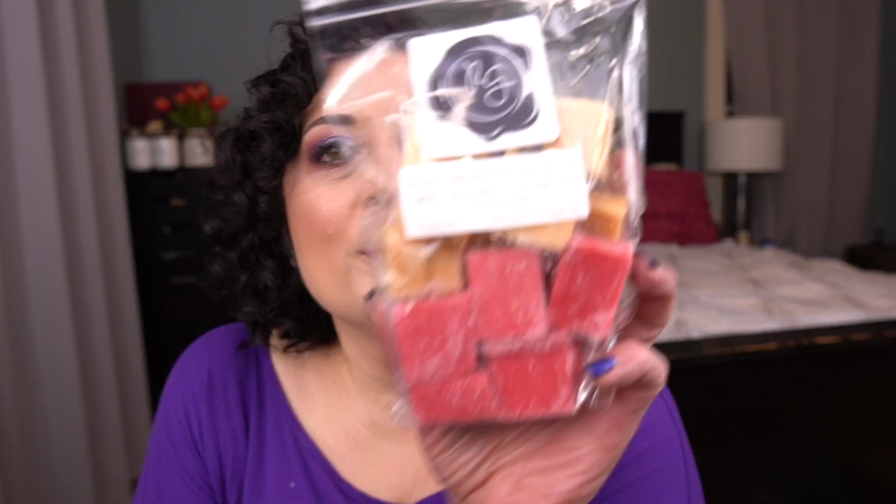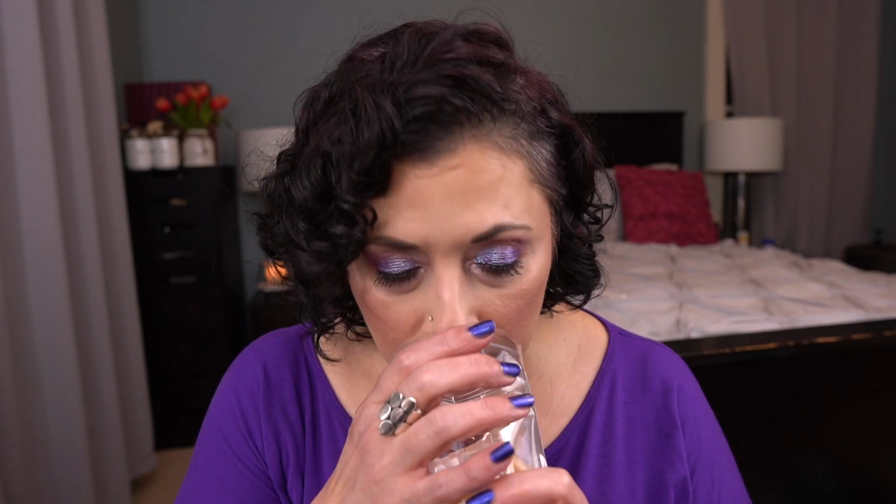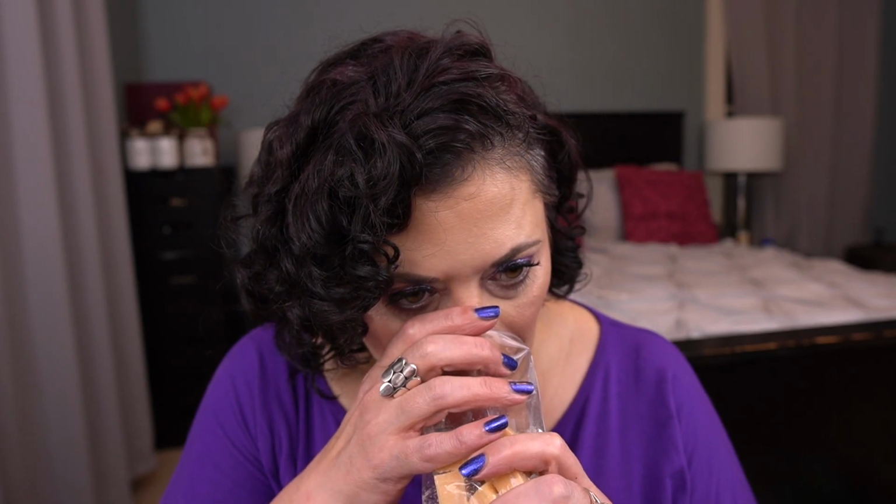First up, I have Holiday Hangover at the Castle. Eggnog, apple fritter, royal sugar cookie, and whipped cream. I love Rose Girls wax. This is so good. The eggnog in here is like a creamy eggnog. I don't smell a lot of cinnamon. And oh my gosh, the apple fritter is where I get a little bit of the cinnamon note, but it's really far back in the back. And then that royal sugar cookie adds a nice sweetness to this. Oh, it is so good.